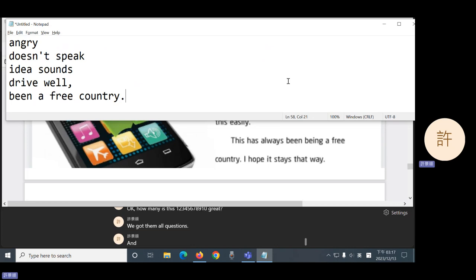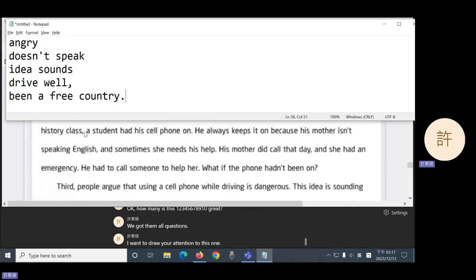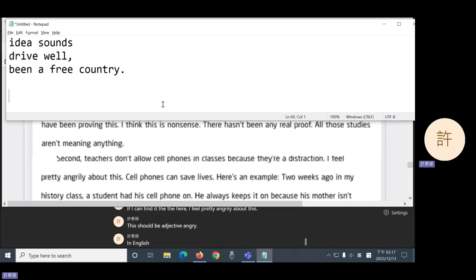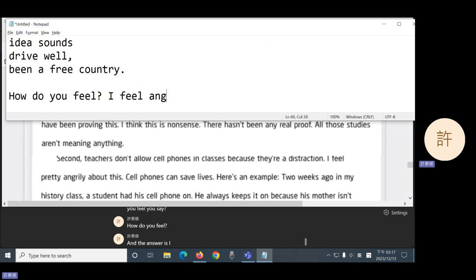I want to draw your attention to this one. If I can find it. Here. I feel pretty angrily about this. This should be adjective angry. In English, when you ask someone their feelings, you don't say, "What do you feel?" You say, "How do you feel?" And the answer is, "I feel angry," adjective.